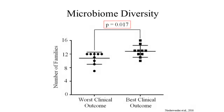We first looked at microbiome diversity between the two groups. And what we found was the best clinical outcome group had significantly higher microbiome diversity, as calculated by the number of families, when compared to the worst clinical outcome group. Again, similar to the human diseases in that microbiome diversity is beneficial to clinical outcome.